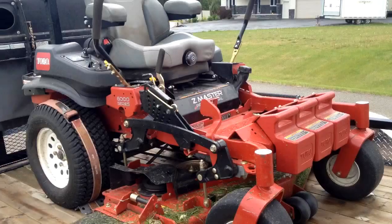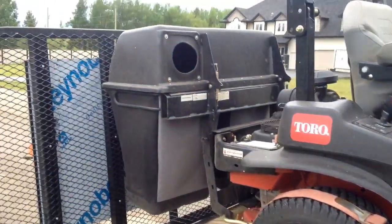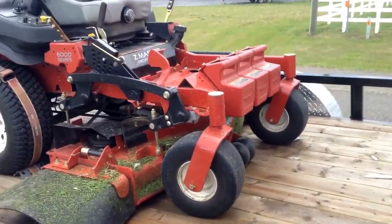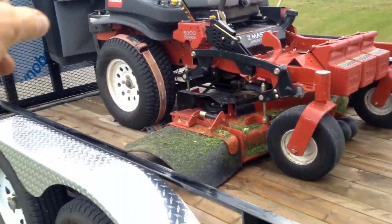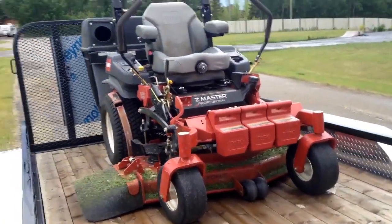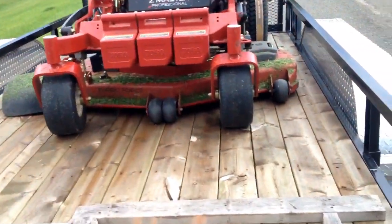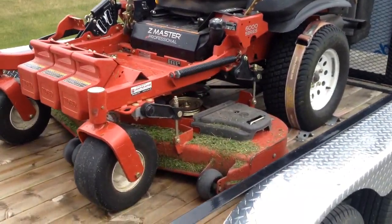So this is the Toro Z-Master 6000. Beautiful puppy. I have the bagging kit here, but today we didn't bag it at all because it was quite short. So in front here, these are the weights to offset the weight for the bags there. Anyways, we keep the bagging kit on at all times because our acreages have, depending when they call to get the service done, they're all in different shapes and conditions. So that's what we do.